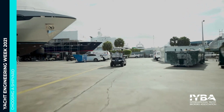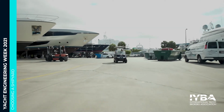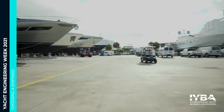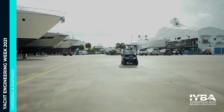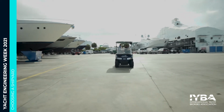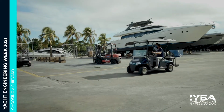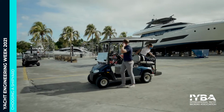Awesome. So tell me a little bit about where we're heading now. Right now we're going into the West Yard. In this yard we have two haul-out machines. One is our 220 Chimolai machine. We call her Brutus. Now 220, what does that stand for? 220 tons is the max that this machine can haul out. If you want to step out, we can take a better look. Sure.